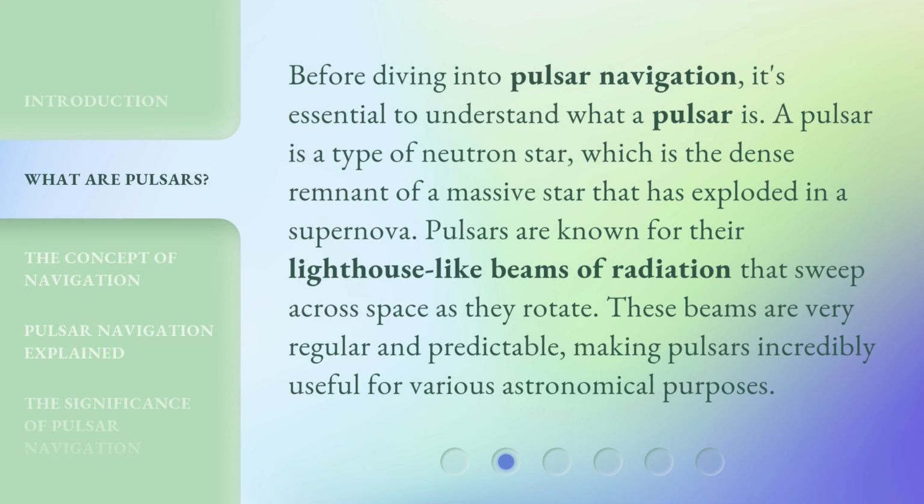Before diving into pulsar navigation, it's essential to understand what a pulsar is. A pulsar is a type of neutron star, which is the dense remnant of a massive star that has exploded in a supernova. Pulsars are known for their lighthouse-like beams of radiation that sweep across space as they rotate. These beams are very regular and predictable, making pulsars incredibly useful for various astronomical purposes.